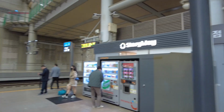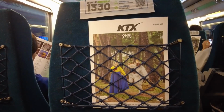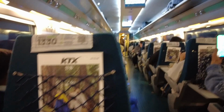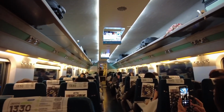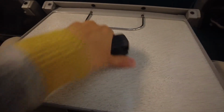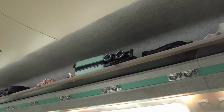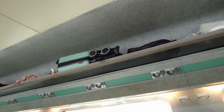We're in car 6, and our family is just waiting in this lounge area. The interior is pretty nice. They also provide some official KTX reading material to pass the time. The trays are also much bigger than in the ITX. You can recline the seats here as well. A lot of people traveled light, so there was plenty of space in the overhead compartments for luggage.